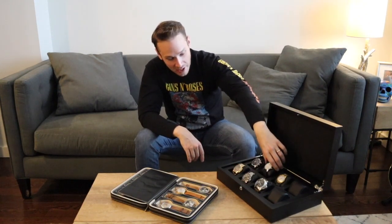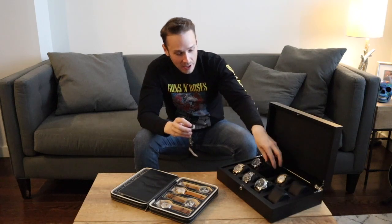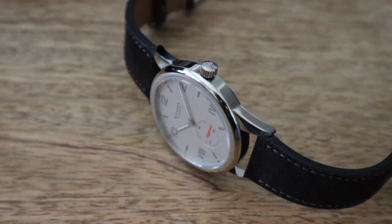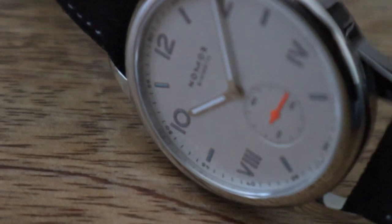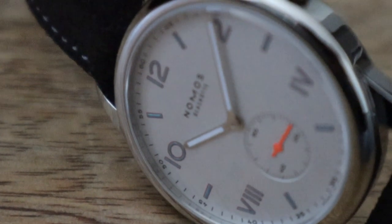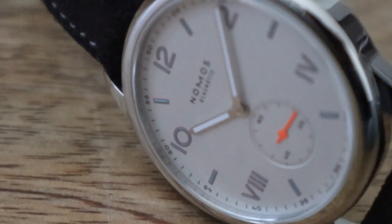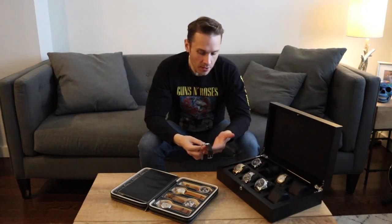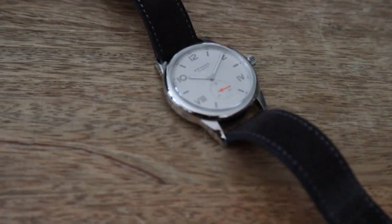We also have right here my Nomos. This was given to me by my best friend. I was in his wedding party, and he presented it to me the day before his wedding, and it's just a very special piece. Nomos is one of the most underrated brands right now. What they're doing for the price point, you really can't beat it. This is a very simple watch, but I think aesthetically it's absolutely beautiful.